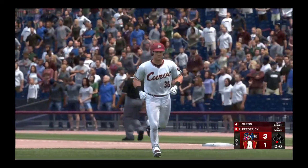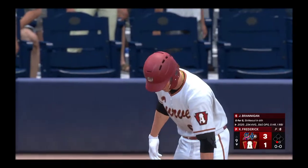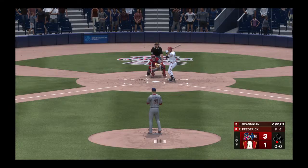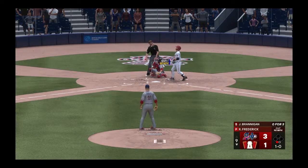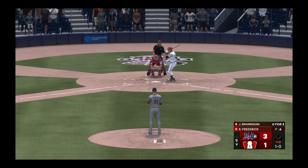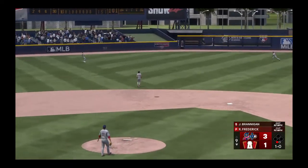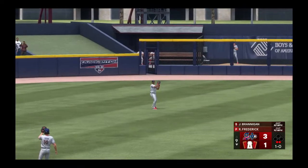Now batting, number 6. He's 2 outs away. Here's the third baseman, Jack Brannigan. Close, but ruled a ball. Counts 1-0. Skies it out towards left center, sizing this one up. There to make the catch.